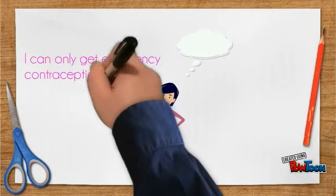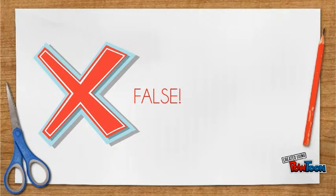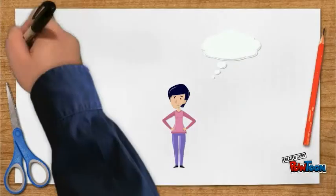I can only get emergency contraception with a prescription. This is again false. Since 2008, emergency contraception has been available over the counter, meaning that you do not need a doctor's prescription to get it. 93% of pharmacies in Ontario stock at least one brand of the emergency contraceptive pill.